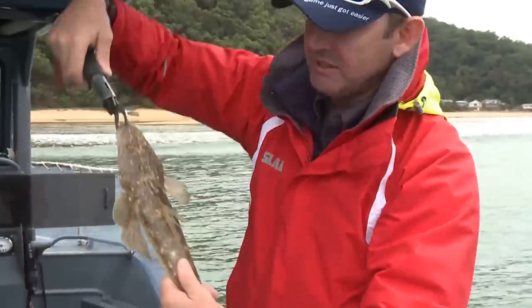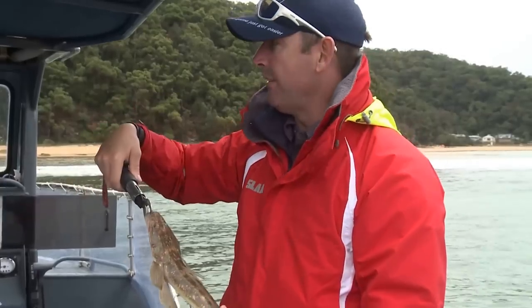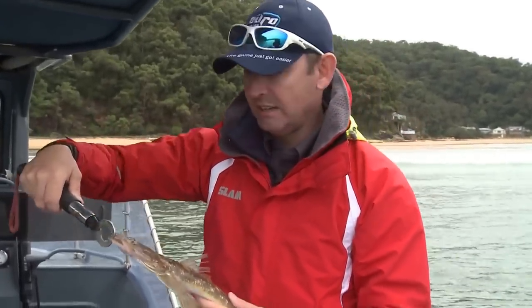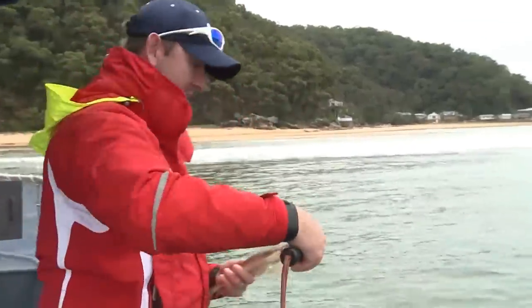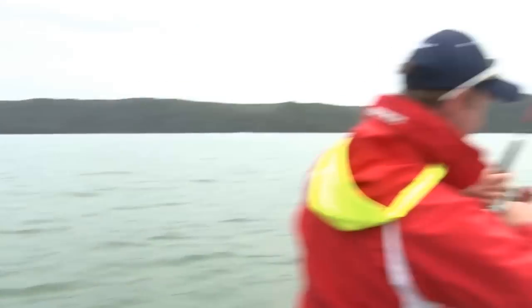Look, it's no monster, but it's legal. And that was just on that plastic. So we'll have a few more casts through here and hopefully we can get another nice flatty. Let's get him in there. Yep, mate, we're on.